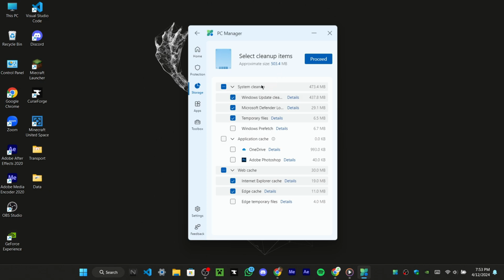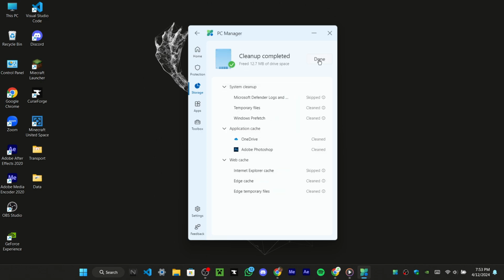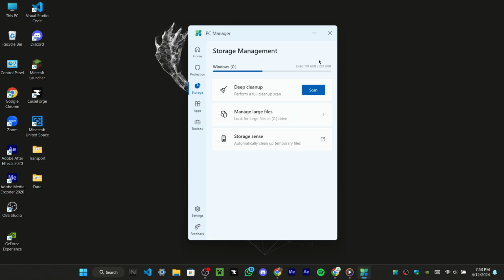In the scan results, you'll see various categories of files. Untick the option to scan for Windows updates if you don't want to include them in the optimization process. Tick the boxes next to Windows Prefetch Files, Application Cache, and Web Cache to include them in the optimization process. Once you've selected the desired options, click on the Proceed button to initiate the optimization process.